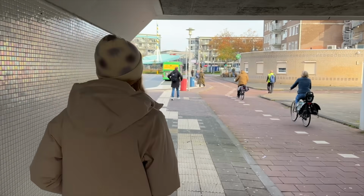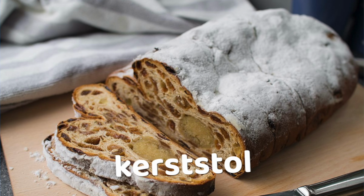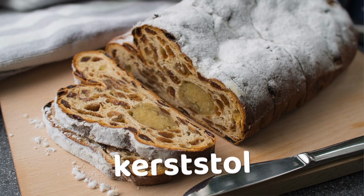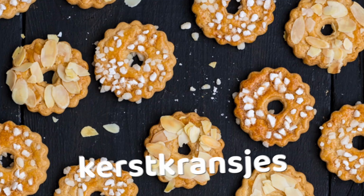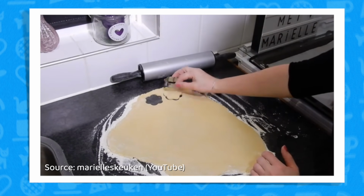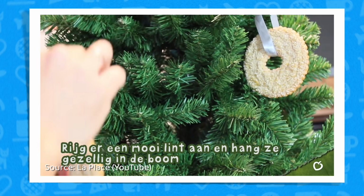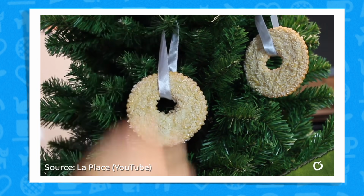But before we get there, let's talk about a couple of treats that we couldn't find. Kerstkrans is a yeast-based bread that contains dried fruit, nuts, and orange zest, all wrapped around an almond paste filling. And once it's baked, it's covered in sugary icing. Kerstkrakelingen are a buttery wreath-inspired cookie. You can generally find two kinds of these. One is a bit fancier and softer, meant for eating, and the other is a hard, crunchy cookie that you can also eat but is more commonly used to decorate the Christmas tree.